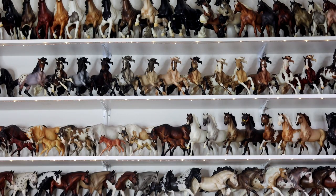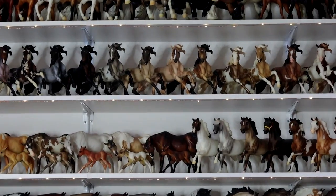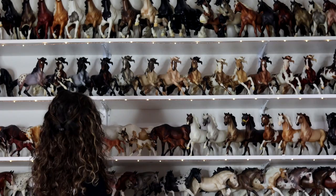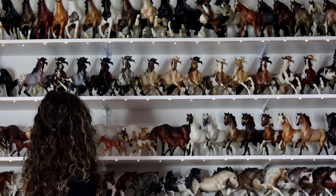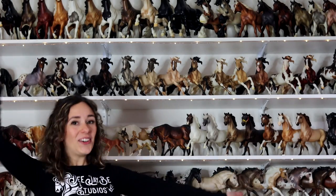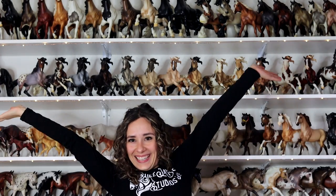Oh my goodness. Look at that. Oh my gosh. Love it, love it, love it. These are all of my Nakotas. So I have a total of 13 now. Now that's my whole Nakota herd. I'm so excited. I love them.